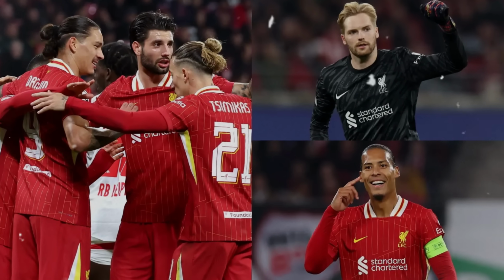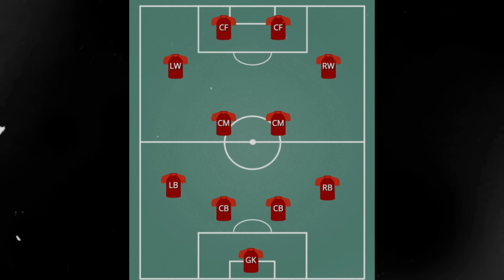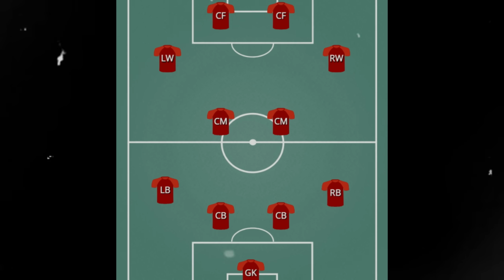So after the better 4-1-4-1 structure against RB Leipzig in the Champions League, and the improvement in the performance against Arsenal in a different 4-2-3-1 shape, is it time for Arne Slot to ditch the 4-2-4 once and for all? Or should he keep the shape but ask the team to press more aggressively from the front?